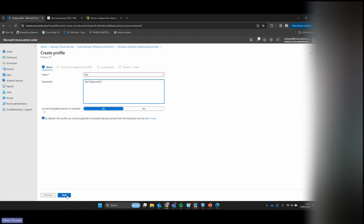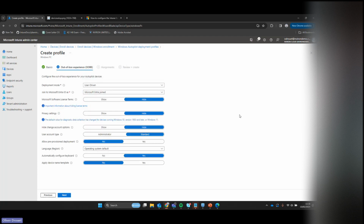Okay, I'm going to go to Next. And as you can see, there's a few features that we can configure here. What I generally do is I allow the process to be user-driven. So essentially what this means is when a user first opens their device, they get it connected onto the internet. And the second it's connected to the internet, that hardware hash I just mentioned before identifies with Azure over the network, and it pulls in this profile that we're about to configure now that allows it to do that initial config.